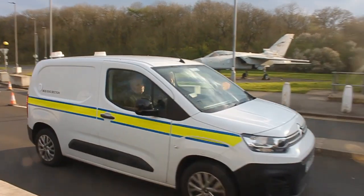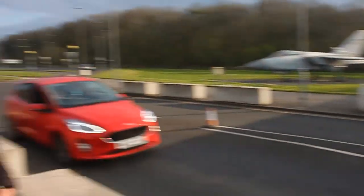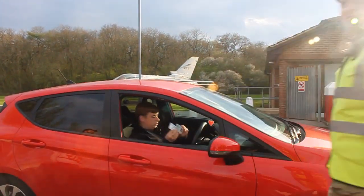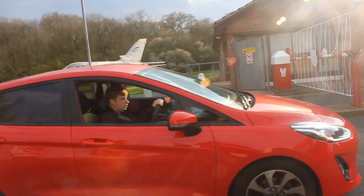What's that word then? That's Tornado. Oh, you're right, mate. If you look on the tail fin, that'll tell you its last flight and who flew it. Fantastic. Cheers, thank you. Well, all planes have that anyway. It says who flew it last and where it was served.